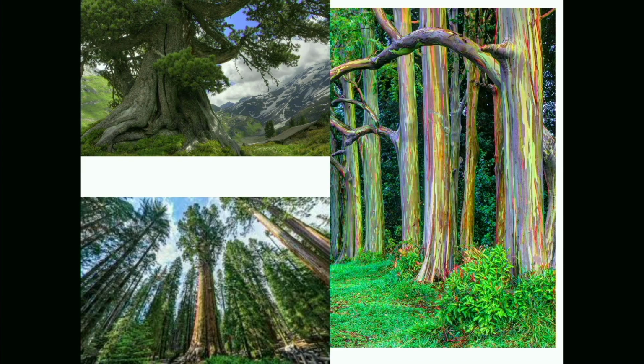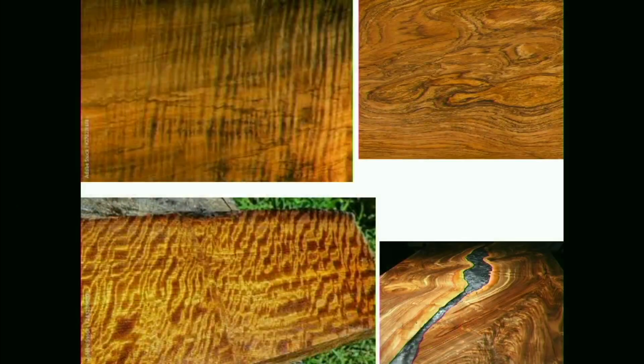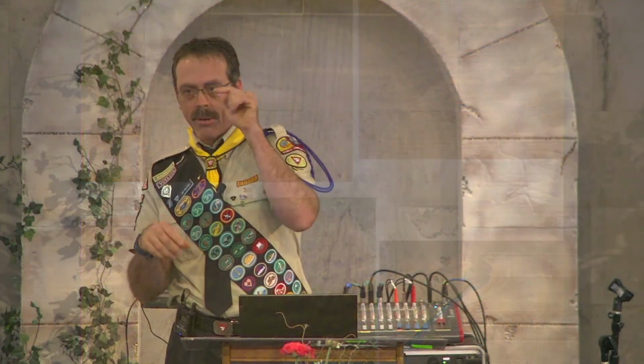It looks pretty neat. Now, she also mentioned the grain. I work with wood and get to see some of the cool stuff, but these are some of the examples that we have today of some beautiful wood grains. The bottom left hand, I think that's called curly maple, and some of the wood grain is absolutely beautiful, and yet I'm pretty sure comparing what we see today to then would be very different.